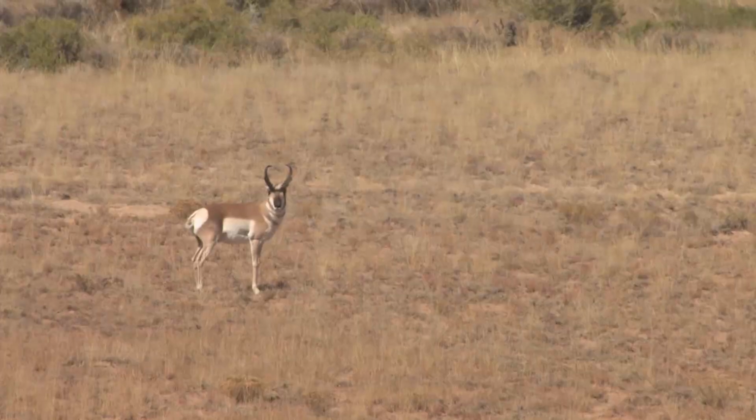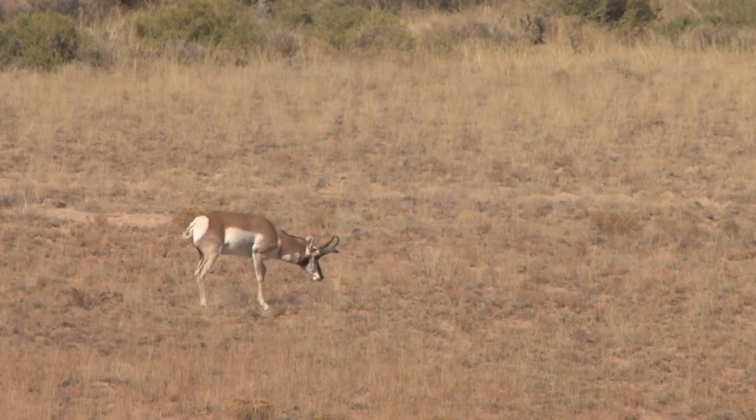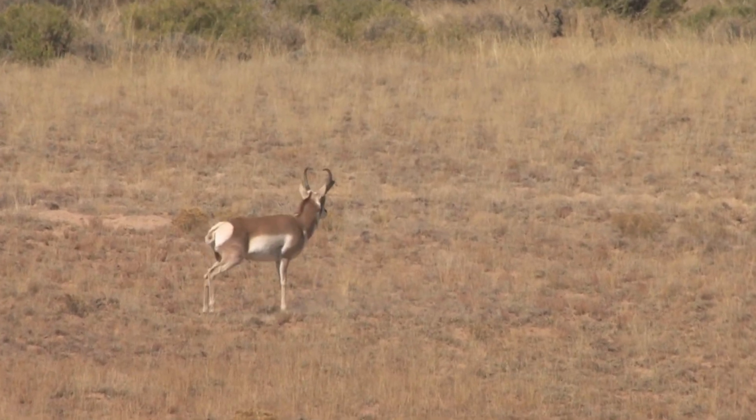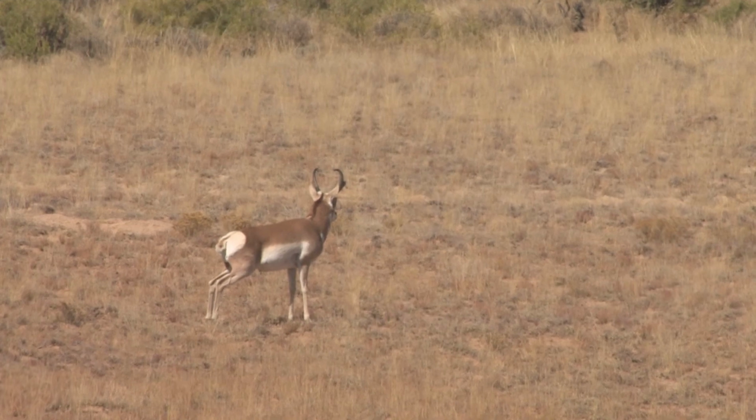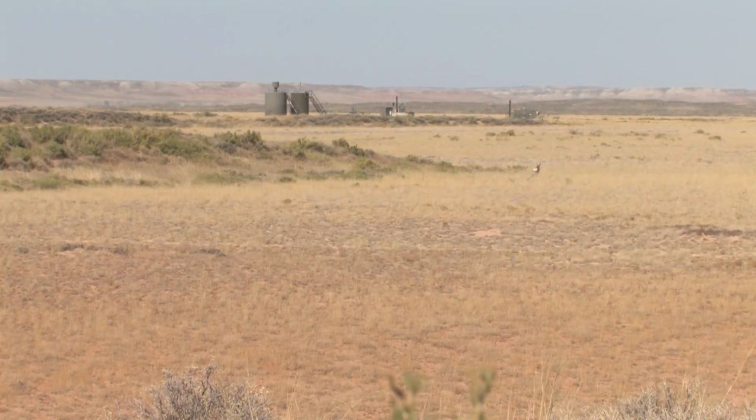Oh, man. I just didn't dare shoot when he was running like that with that other buck on his tail. No, he's just super heavy. He's got both tips broken way off. What a fighting dude. He's running way out there. He hasn't stopped yet. No, about a mile away.